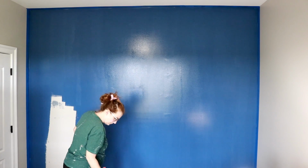Very, very happy with how this color turned out. I love it. Now it's time to go pick up the colors to do the galaxy part.